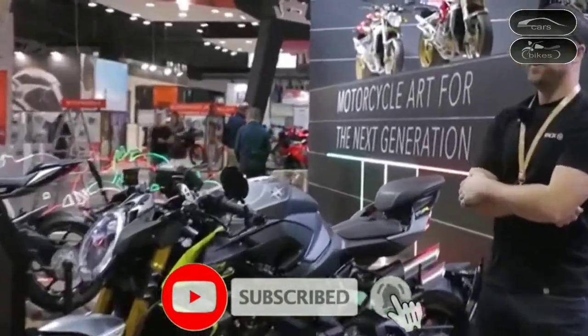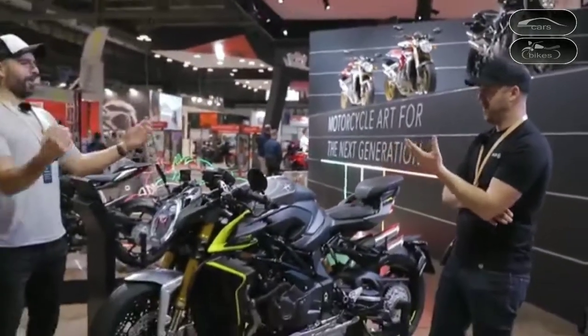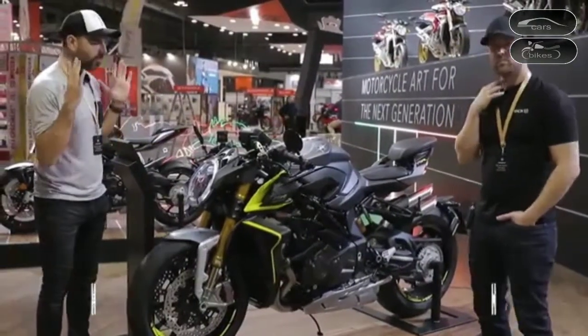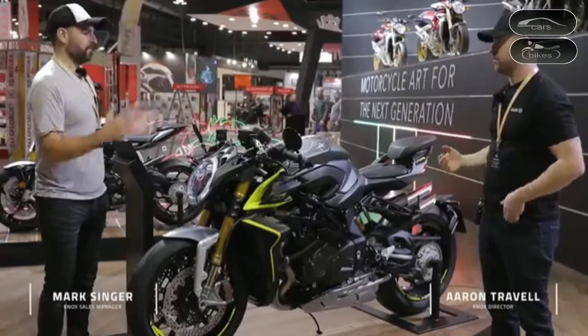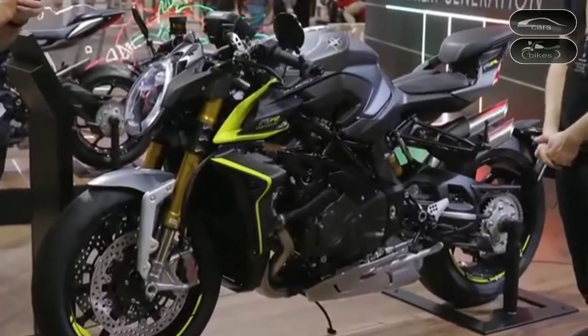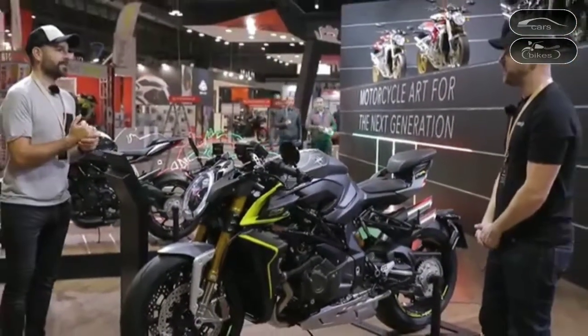MV Brutale 1000RR. You like that? You look impressed. So we're here again on the MV stand. This time we are looking at their epic hyper-naked Brutale 1000RR. What a machine! What a machine, Aaron. It's beautiful again, isn't it?